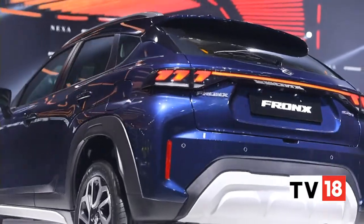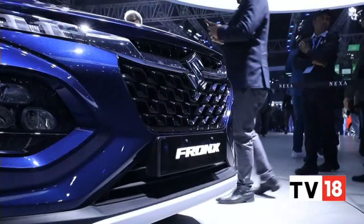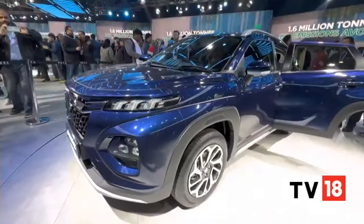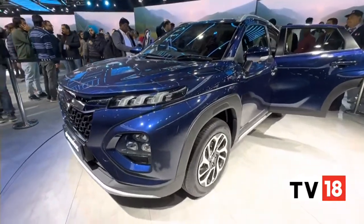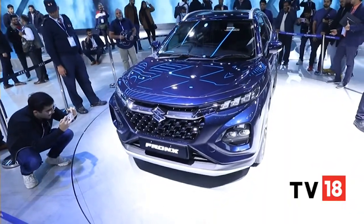We've already seen test mules of the Baleno Cross. That is what everyone was calling it, probably the internal name as well, we don't know. But anyway, it's taken shape as this. But instead of a mere Baleno with some cladding on it, they have significantly changed the look, especially at the front and the rear, to make it look closer to a Grand Vitara than a Baleno.